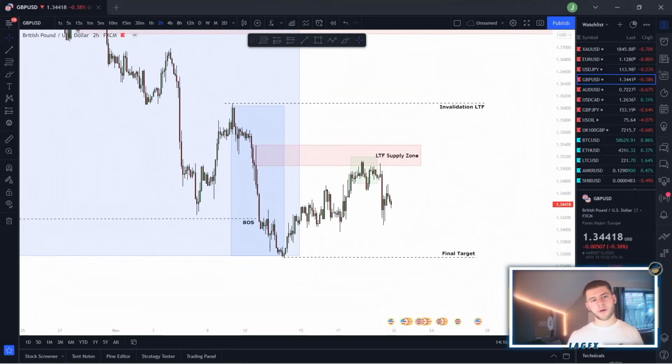Okay, so now diving into the Great British Pound to the US dollar. The main reason I wanted to include this in today's Sunday session video is because in my case study video that came out last Monday, I ran through this pair fully and gave you my predictions for what price would do moving forward. So if you remember correctly, I had this supply zone marked out, and then as price came up, so from the time of that video, price was around this point.